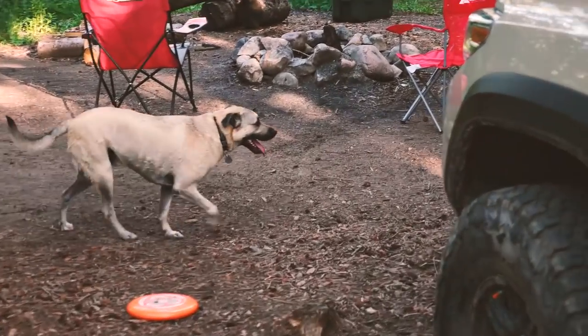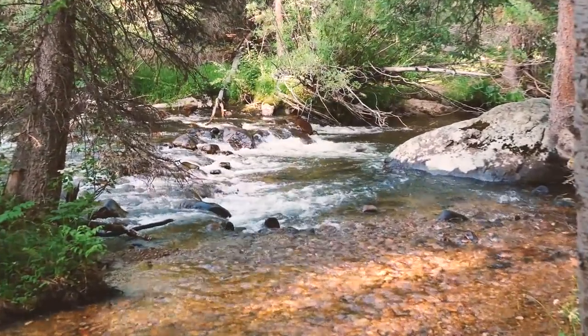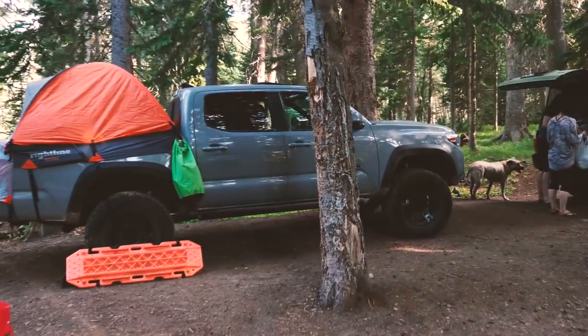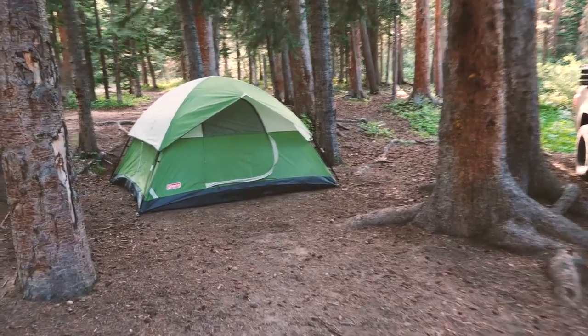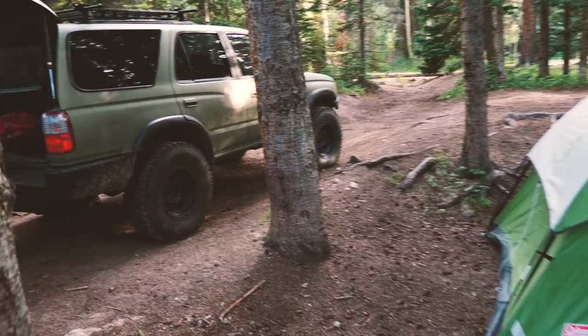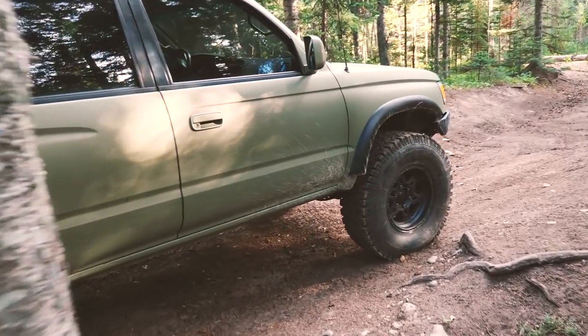Trey's been having a good time. Here's Brad. It's my old tent. Nick's going for the ground tent. Here's the OD Forerunner that everyone likes to see.